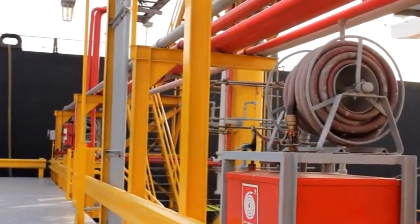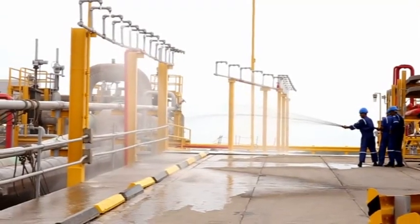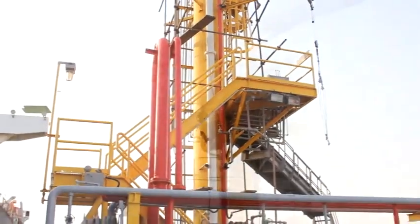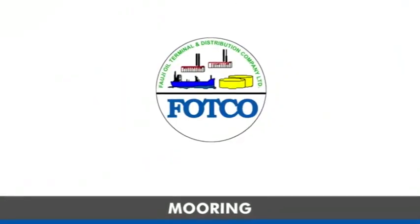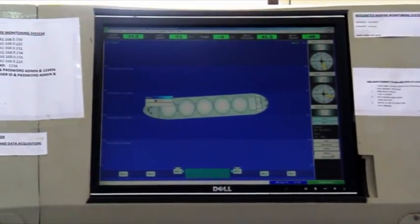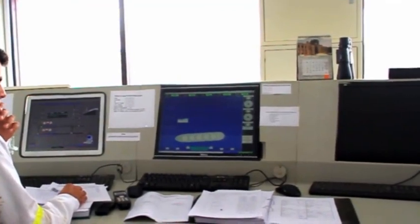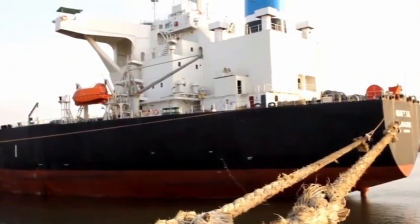A modern fire detection, containment and extinguishing system consists of 2 diesel engine-driven fire pumps of 3,550 gallons per minute each, which conforms fully to the NFPA standards. A modern mooring management system is installed which informs the operator about the approaching speed and distance of the approaching vessel from the jetty. It also monitors the loads on the mooring lines along with weather parameters.